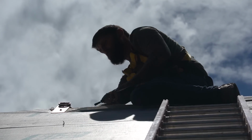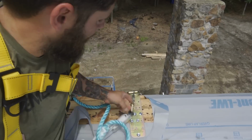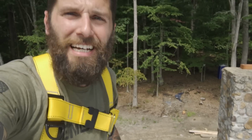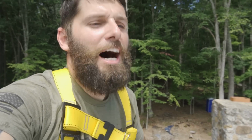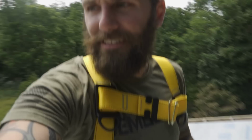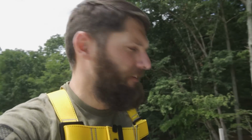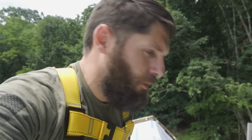All right, so we're tied in. We're bolted into the rafters below, and as some of you may know, I'm absolutely terrified of heights. It is a nice view up here. But once I get up and down five, six, seven times, I'll start getting used to it. This side's not the bad side. You can stay on this side fairly easy. It's a little bit of a slope. It's this side right there that's very, very steep.